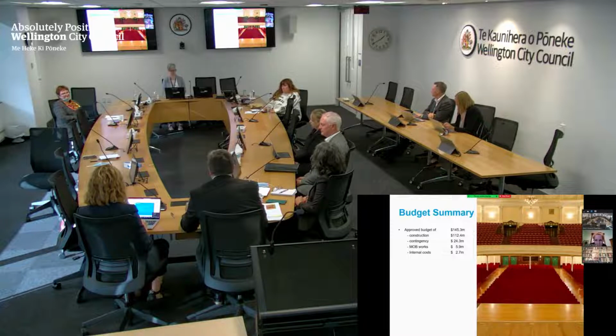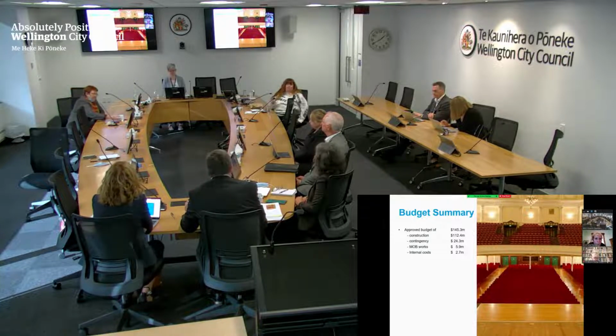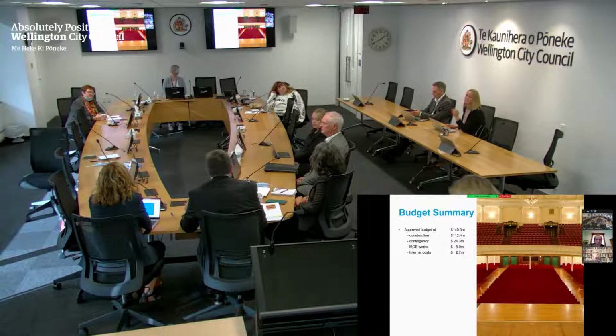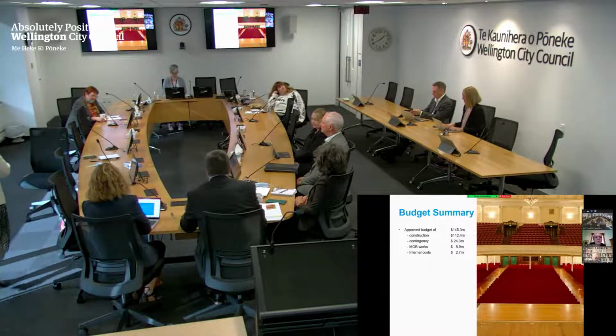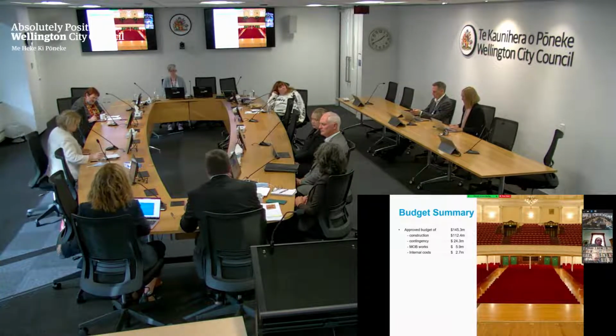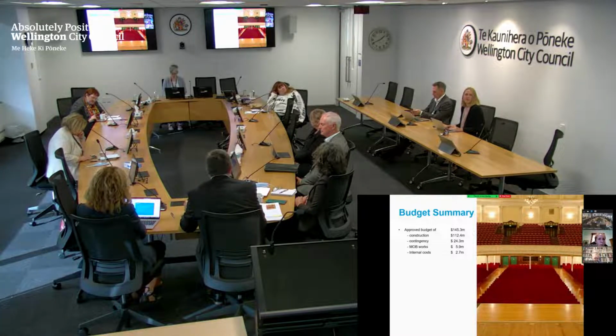So those risks were effectively to be picked up through a contingency. 24.3 million was the amount that council approved as the contingency for the project. And that came after looking at a range of potential outcomes, from a low of 9.5 million, and we wish we could be even close to that, to a high extreme position of 34.5 million.